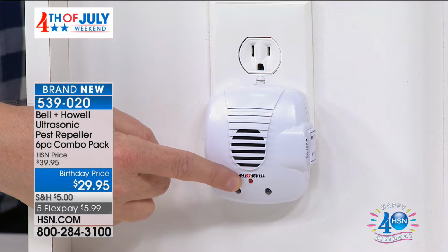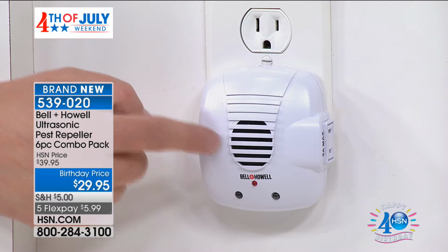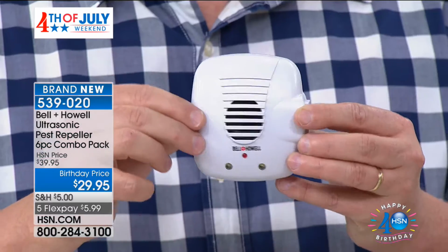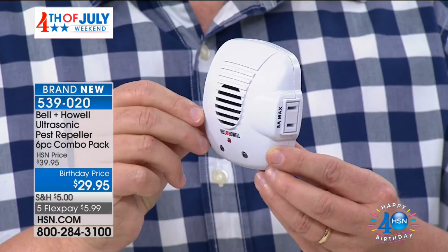All it does is every time that flashes, it sends out that sound. You can't hear it, nobody can hear it except for those animals. To them, it sounds like fingernails on a chalkboard or a siren going off, and they don't like it. They want to go somewhere where they can get their food, their water, their comfort, but they don't want to have to hear that sound. So this will help to get rid of all of those pests without using chemicals, without using the messy traps.